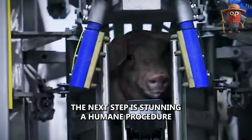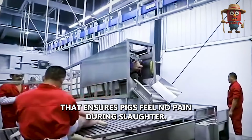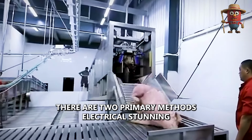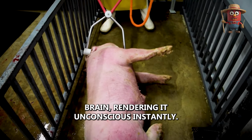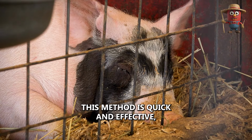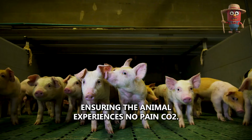The next step is stunning, a humane procedure that ensures pigs feel no pain during slaughter. There are two primary methods: electrical stunning. An electric current is passed through the pig's brain, rendering it unconscious instantly. This method is quick and effective, ensuring the animal experiences no pain.